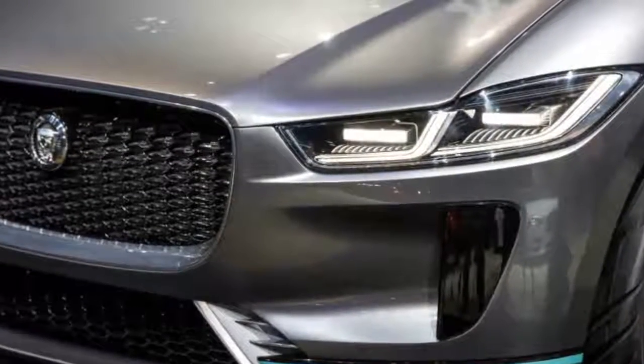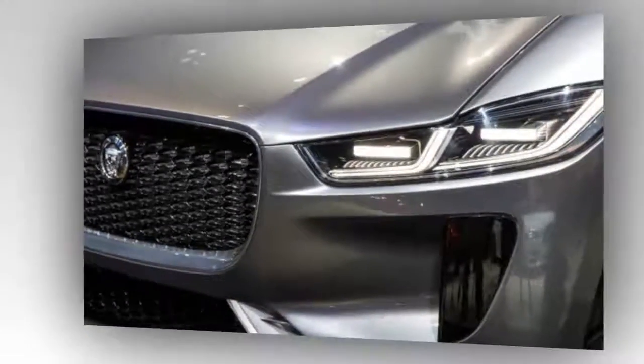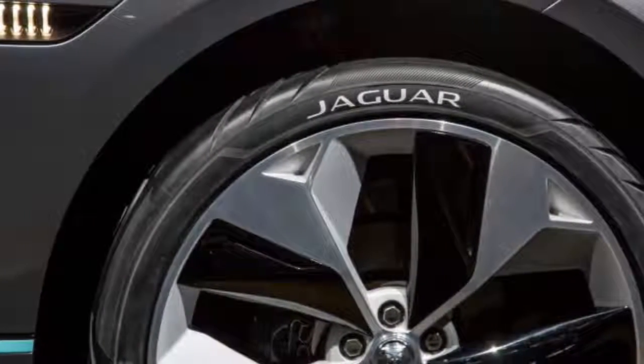Word has been circulating for some time that the automaker was developing an EV platform that could be used for both an SUV and a sedan. There also have been reports of a pending fully electric version of the F-Pace.